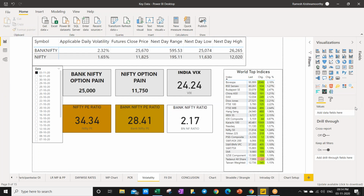So volatility, if you see here for tomorrow, the highest is 26,300 or 26,000, that's the level around, and 25,000 is the low, and 12,000 is the maximum level, and 11,630 is what is expected maximum for Bank Nifty.